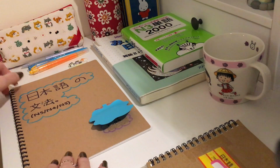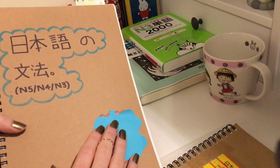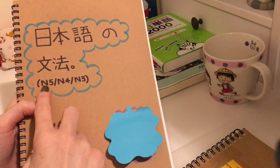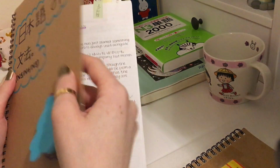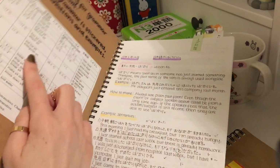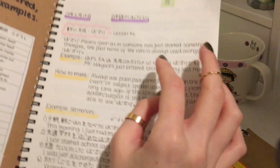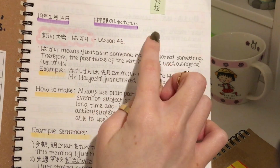Okay, so the next thing I'm going to show you is this big book here, and this says Nihongo no Bunpo. So this is my Japanese grammar notebook for N5, N4 and N3. So if I open it up, you can see there's a lot of writing. On this side I've actually got a grammar chart for a form that I find really difficult, and then usually what I do is I do my homework in here.